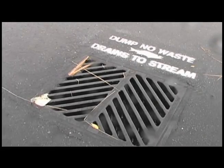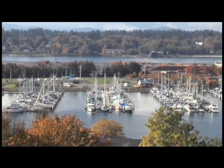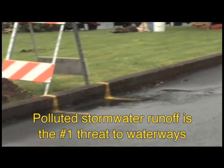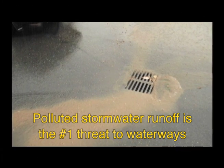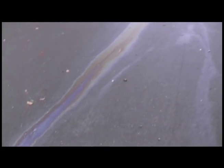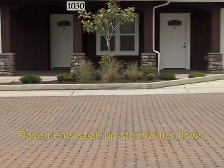But it's not just the high volume flow of water rushing into our streams, lakes, and bays with every rainstorm. A big concern is what's in that runoff. Pollution from our cars, landscapes, pets, and agriculture. It adds up to a big load of heavy metals, polycyclic aromatic hydrocarbons, pesticides, nutrients, bacteria, and petroleum products entering our local waterways every time it rains.